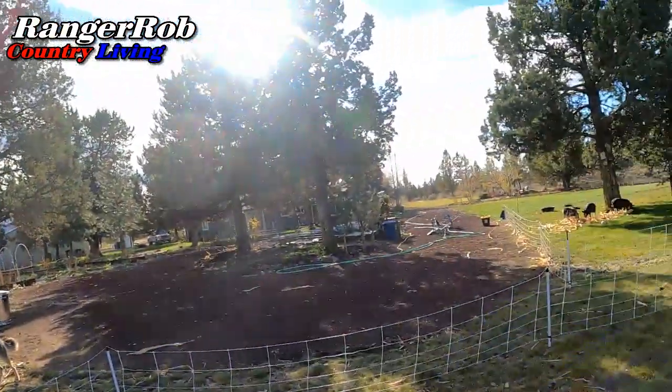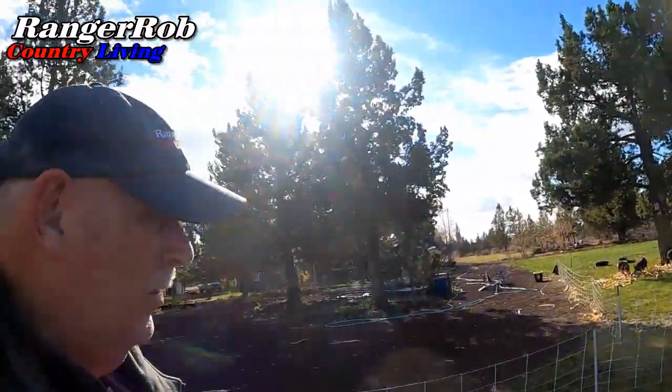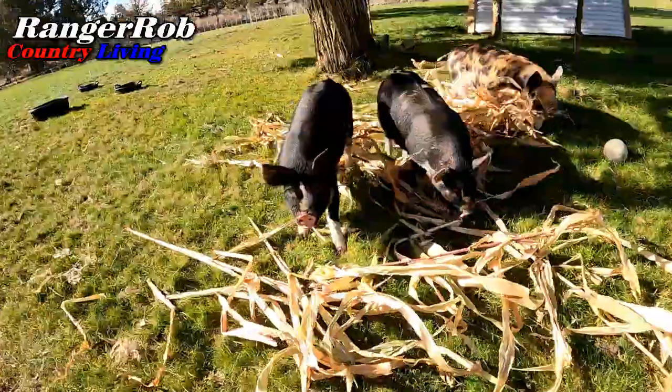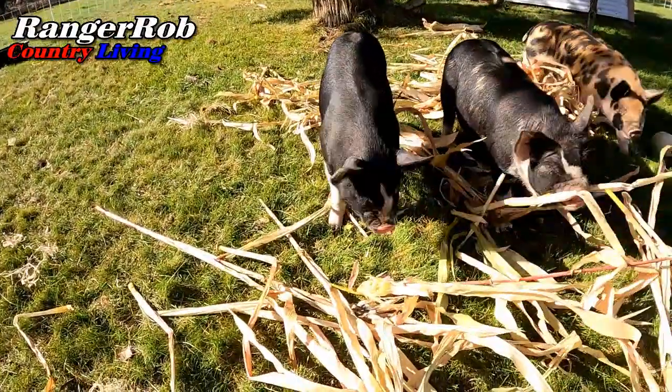All right, guys, so the pigs got some corn stalks, and all the chickens got some lettuce to chew on and enjoy, so that's cool. And the sun came out for a while, so that's cool too. Check out, babies. Yum.